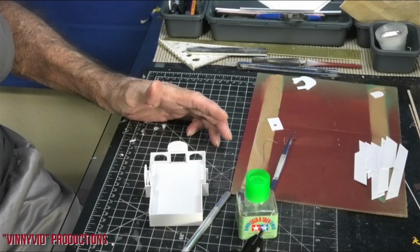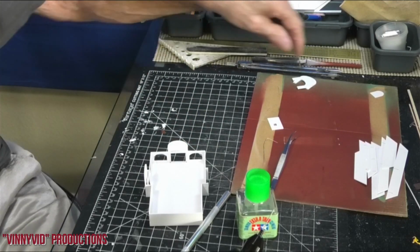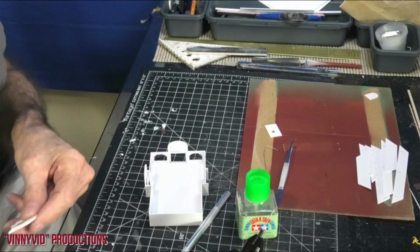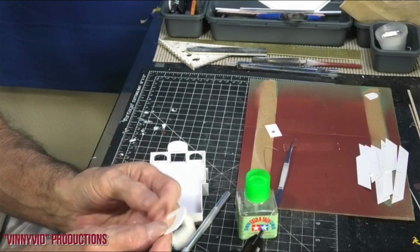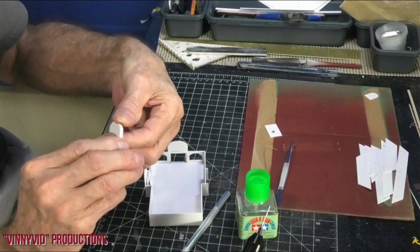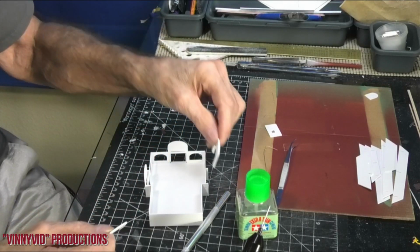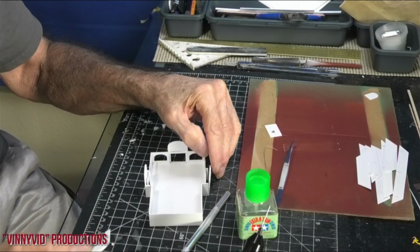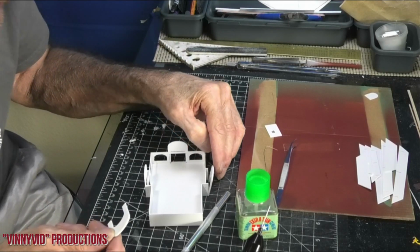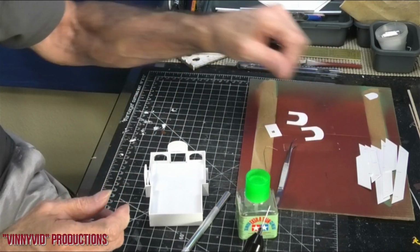All right, we're going to let that sit for a minute so it sets up. And then we're going to do the same thing on the other side. Now, on the other side, they're giving me these 2 pieces, and these are exactly the same. And it's not showing where to use the 2 pieces. 1 piece is going to be on this side here, which is okay. But I don't understand what the second piece is for. So we'll have to wait and see when we get to that side.